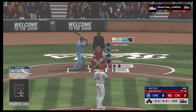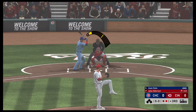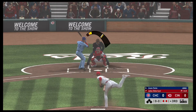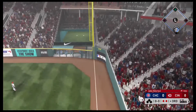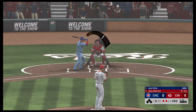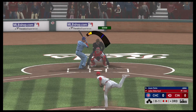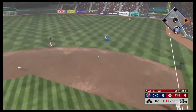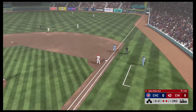Digging in for his second at-bat, Juan Soto reached base via the walk in his first plate appearance. A swing and a shot hit down the corner. And that nearly broke our scoreless tie. Instead, it's a foul ball. Not surprisingly here, this is on the ground to the right side. Throw in time, and the side is retired.